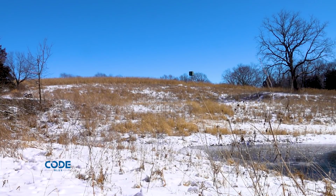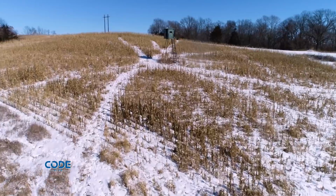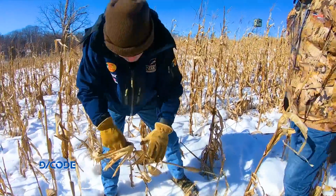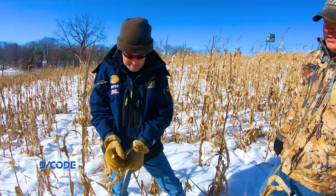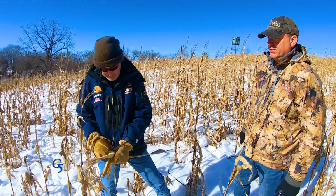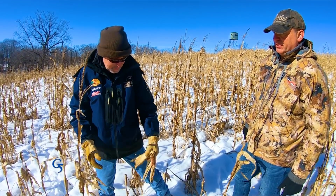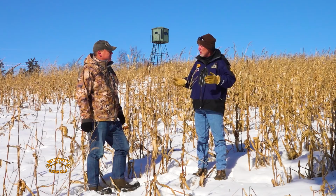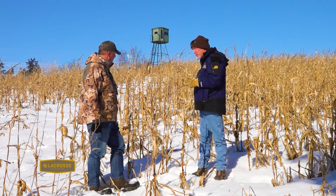The first thing I noticed during the beginning of our tour was that almost all the corn Chris had planted as a food plot had been consumed. There was almost no corn left on those cobs. Working on Chris's property, he had about 6 acres of standing corn planted, but here we are in February now. It's a long time to spring green up, and all the corn is gone.